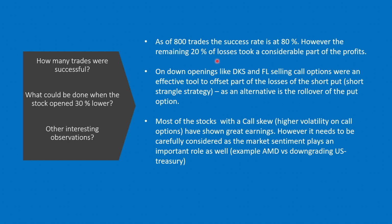So this is what I would recommend to you, or as an alternative, to roll over the put option into next week or next month, which you would always do. But this doesn't mean that you would cover your losses, because if the stock dropped further down, you would have more losses as well.